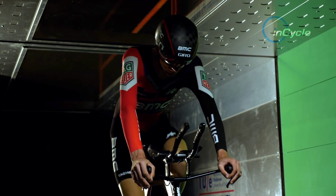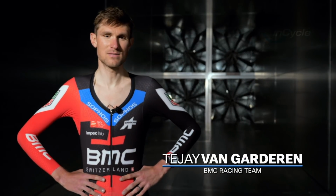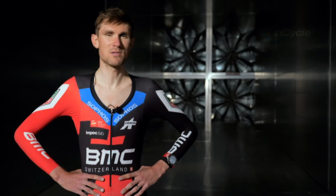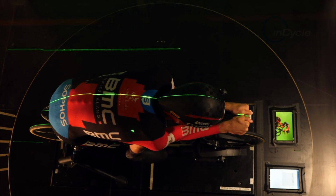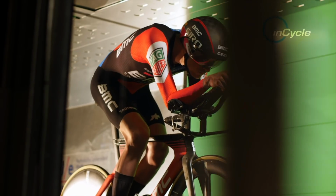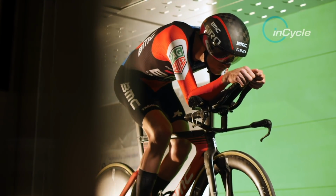Yeah, wind tunnel testing, it's a big advantage. You can dial in a lot of position. You can find what material works for you. Sometimes what's fast on someone might not be fast on yourself, so it's always good to test different things. I've learned a lot, gained a lot, and I think right now it's all minor details, but it's certainly worthwhile.